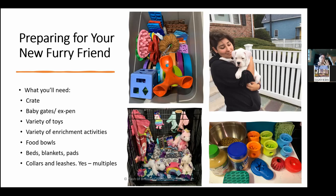we get cat food, so we get the boxes with the cans, I take the cans, I put them in the cabinet, and then I take the box, I throw some kibble in there, and I let the dog have at it. She loves to shred things. She also shreds my junk mail, so that's a good way for me to get rid of that.